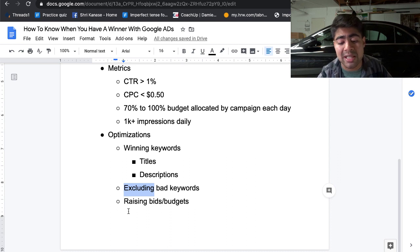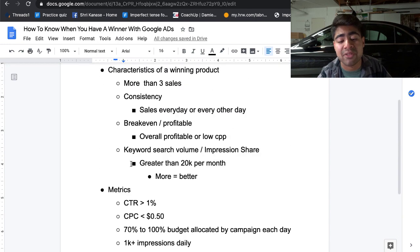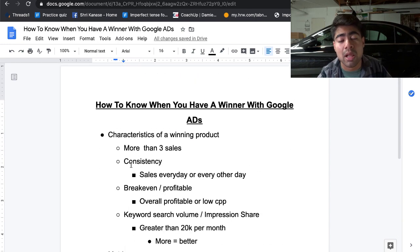But in addition to that, last thing I usually do is raise the bids and start raising the budget. Usually raising the bids and budget go hand in hand. So if you raise the budget by $100, you should also be looking into raising the bids. Otherwise, your campaign is not going to spend the full $100. But this is my general optimization that I do usually after identifying my main winning product along with scaling it.